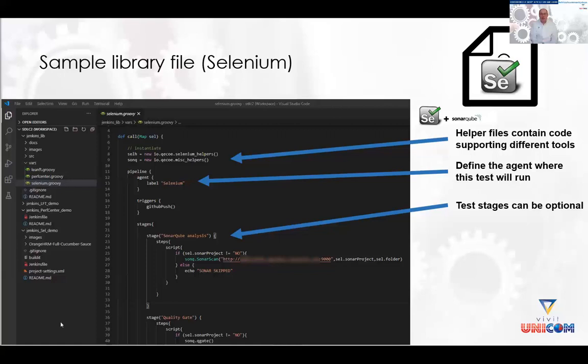In this case, it's a push of code to GitHub. And you've then got these various different test stages which are optional. As you may have seen on the earlier slide, you have a label associated with each of these. So when you see the tests running in Jenkins, the labels are effectively the column headings, so you can see how far through a series of tests a project is going before it encounters problems.